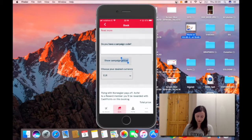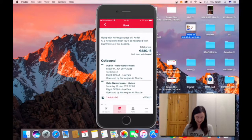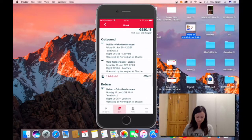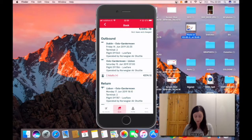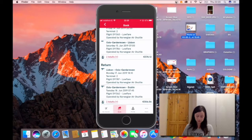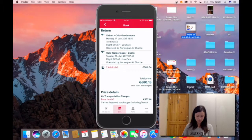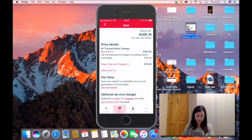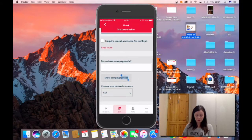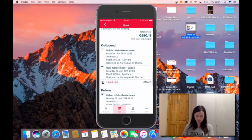No, I was actually surprised by that. I think I am just heavy on default because your phone just keeps going. But yeah, there's more and more, it gives you more information. And what does this all relate to? It relates to just my outbound and return flights, and in more detail. So the times, the terminals, the flight numbers, and what kind of, I'm assuming, planes, it's Air Shuttle. Then it gives price details, the fares, optional service. Just a lot of information that maybe could be a bit later, or presented in an optional way rather than having to continuously scroll.